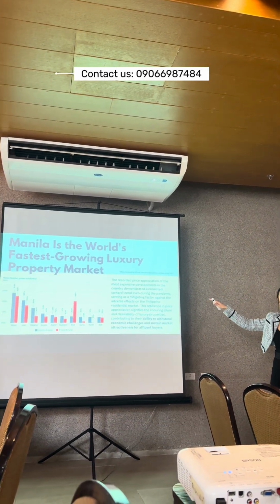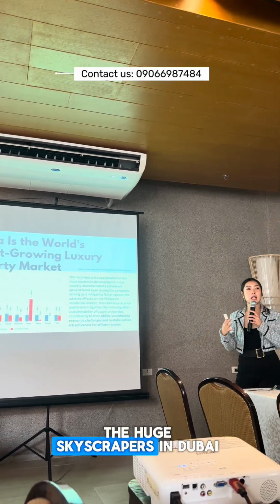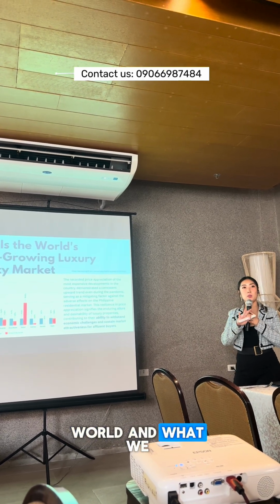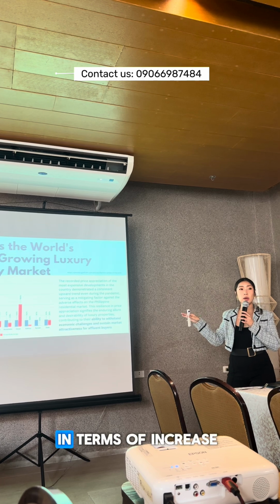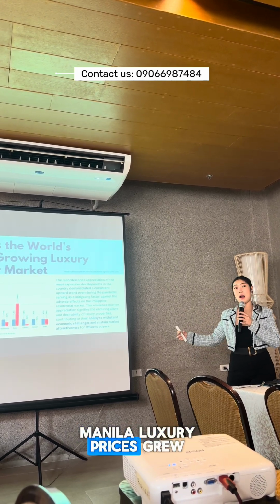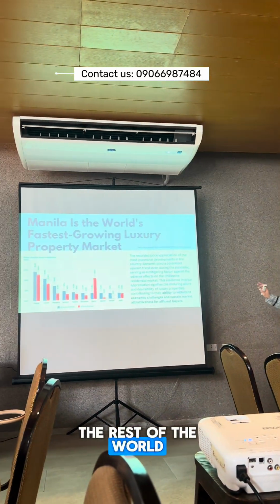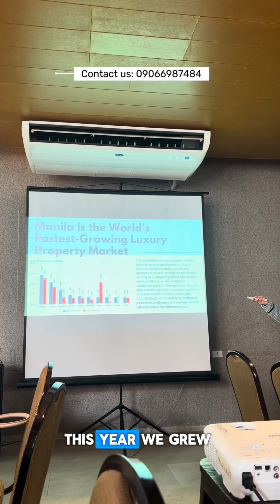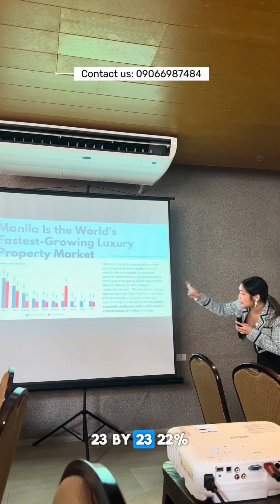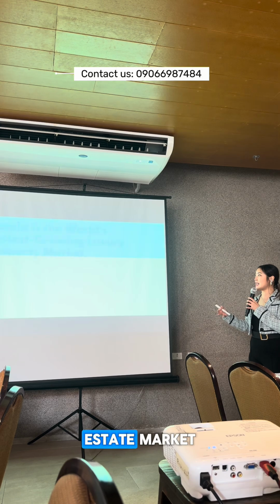If you look this up, sino mga natalo natin? Dubai, Shanghai, China, and imagine all the huge skyscrapers in Dubai. In terms of the luxury market, we top the entire world. And what we mean by this is in terms of value, in terms of increase in the value, yung Metro Manila luxury prices grew much higher than the rest of the world. So this year, we grew by as much as 22-23% compared to even Dubai. So what does that say about our real estate market?